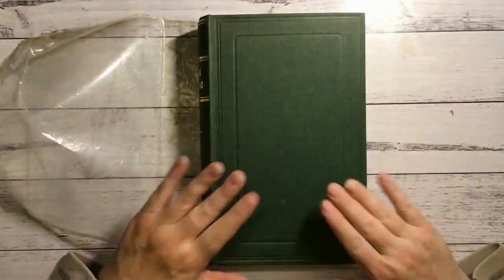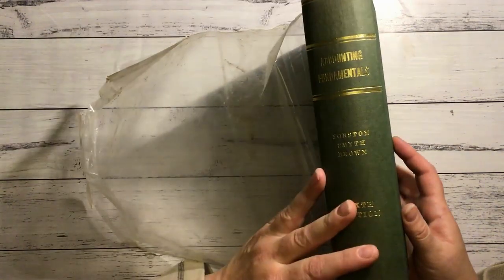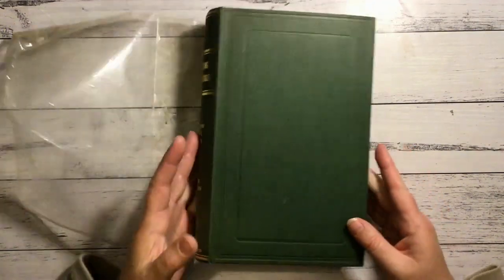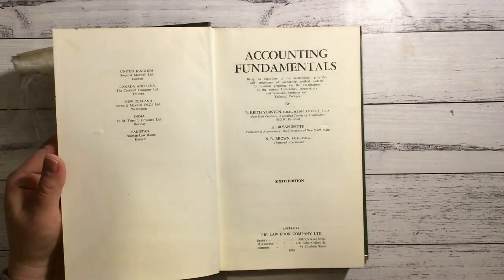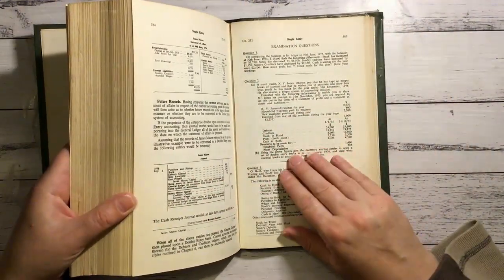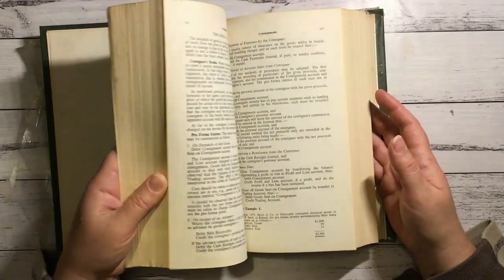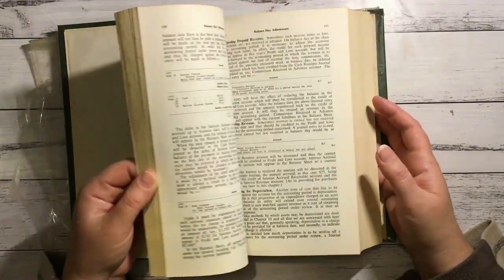So there's this one. I started taking the plastic off because I wanted to look at the cover. I love the cover. It's a bit ruined on the corners, but otherwise it's really nice. And it is Accounting Fundamentals, nice and boring. Although I'd probably read it because I did accounting for a couple of years, but that was double entry, and I'm sure this wouldn't be 1966. But love the pages for collaging. I think they're quite interesting. So I'll probably use the pages and then use the cover as well, because it's nice and thick, so it makes a good journal cover.